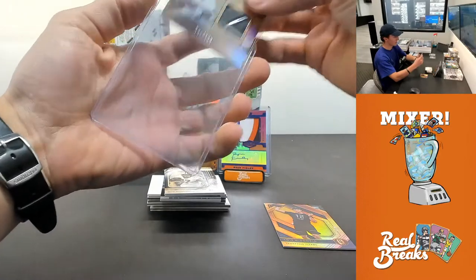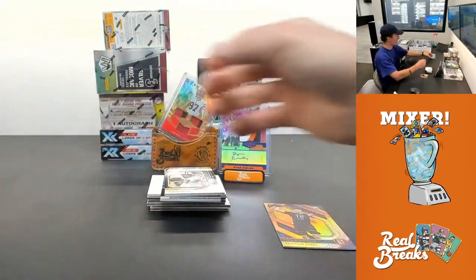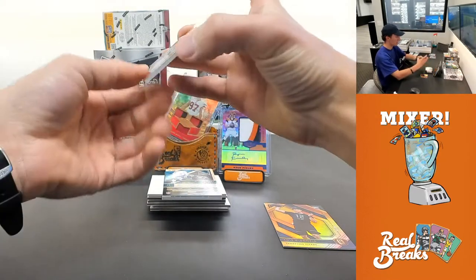Kyle, I've hit some sick stuff with the Sharks, actually. I hit a Joe Thornton patch auto a couple weeks ago.